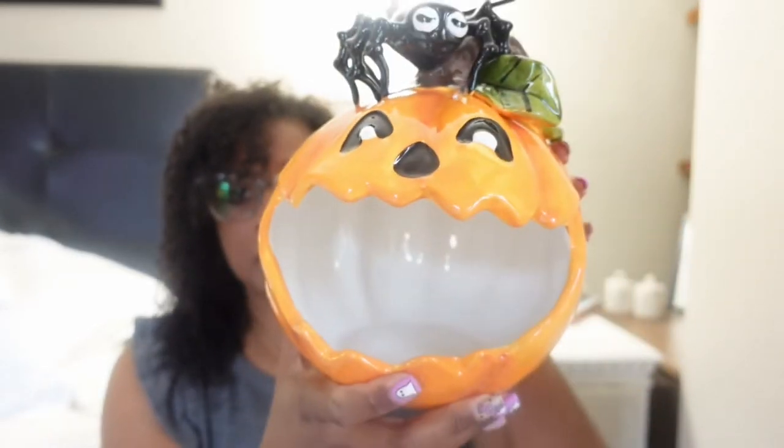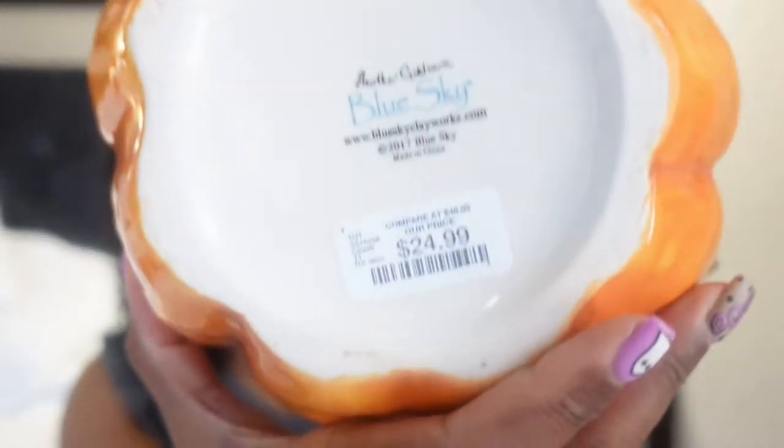I know it's Halloween stuff. People kind of comment, Deborah, you're already shopping for Halloween. It's out there. It's not my fault. There's nothing I can do about it. But since it's there, I'm going to take advantage of it and get it because stuff disappears. You go back to get something and you're like, why didn't I get that when it was there? So I got this adorable pumpkin head. $24.99 Home Goods. Really cute, right?